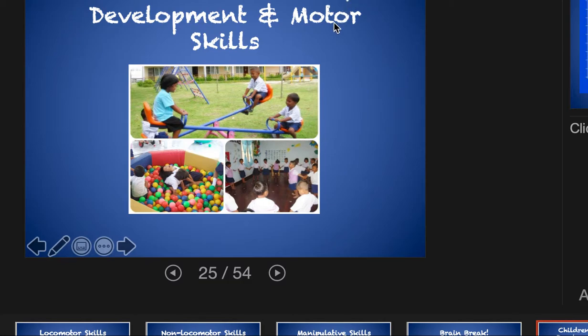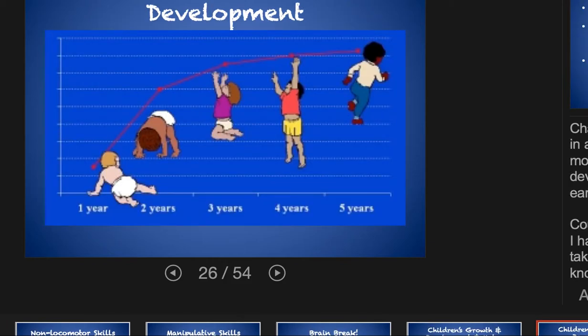Okay. Children's growth and motor development. So this is the heaviest piece of the theory that we'll be doing this week. Changes that happen early in a child's life and the movement, cognitive, and affective development are key to early learning. As they grow, moving from creeping, crawling to standing to moving along furniture and then walking on their own, eventually running, these are all development of fundamental movement skills.